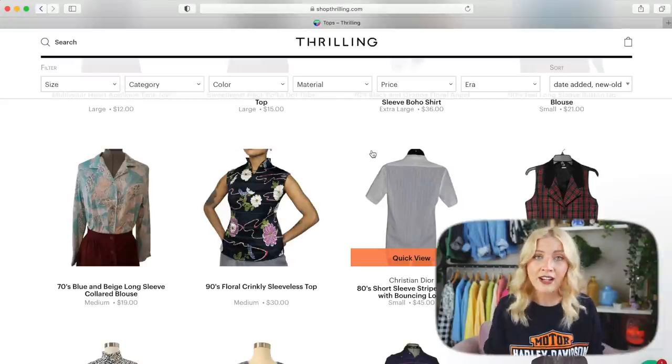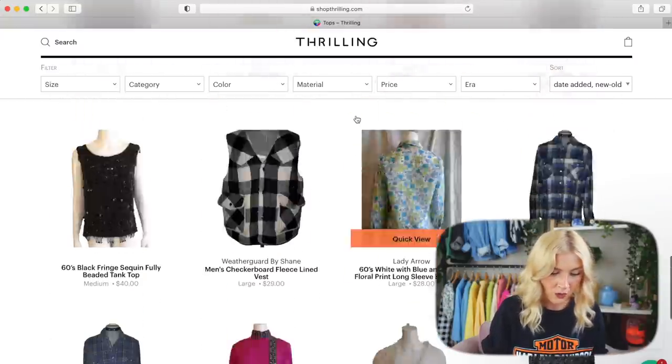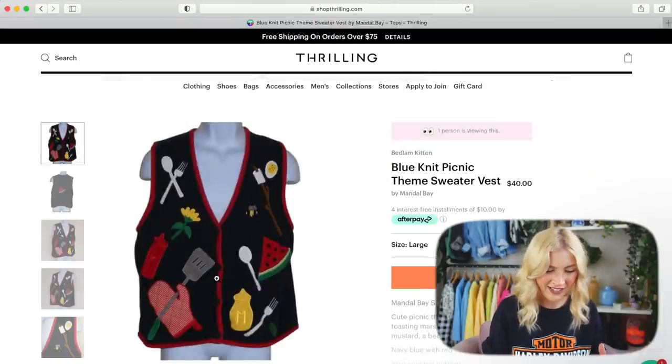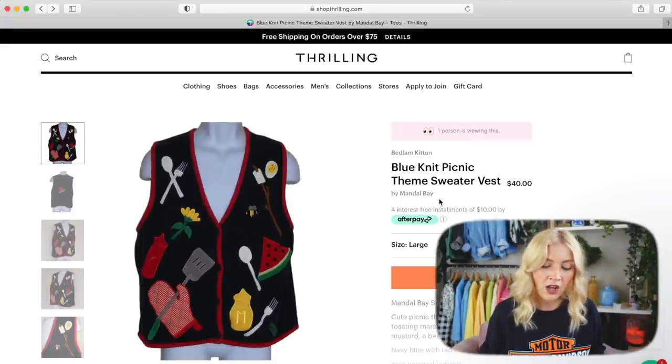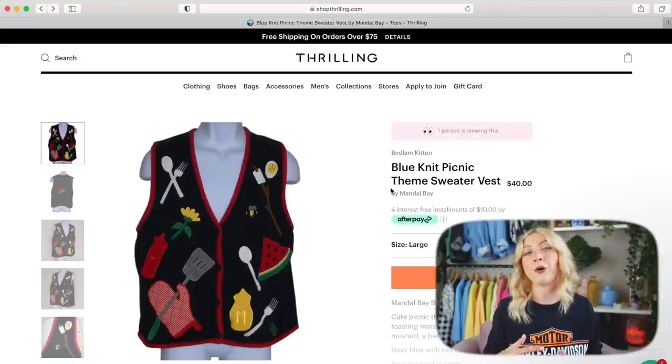If you find an item that you like, and I really enjoy this, it's a picnic based vest, which is so me. I actually really like this. This is so cool. But you can also click on the actual brand. So if you're like, oh, I really like that brand, do they have anything more? You can click on it.